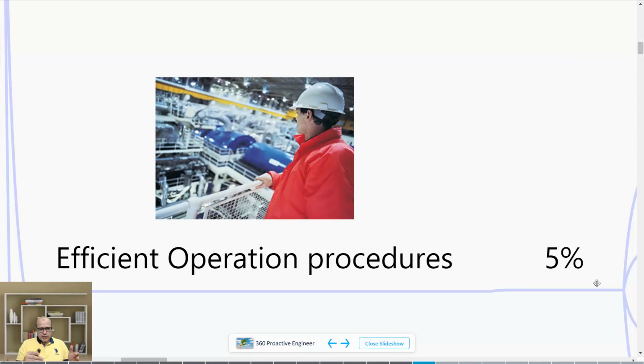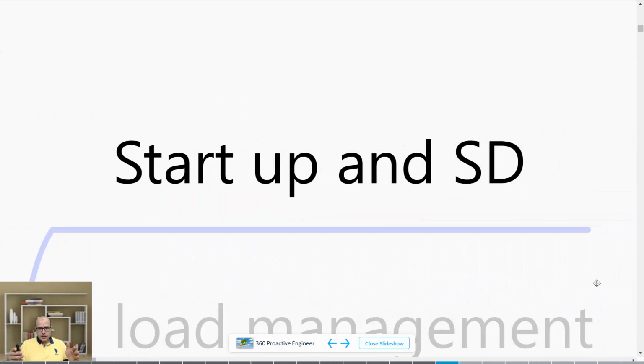The E for the Tiger here, the fourth part, is related to efficiency of the operational procedure. This at least can give you 5%. We can think about operation when we are dealing with startup and shutdown standard operating procedures. We can revisit the procedure and see what we can do in order to increase the overall process efficiency.